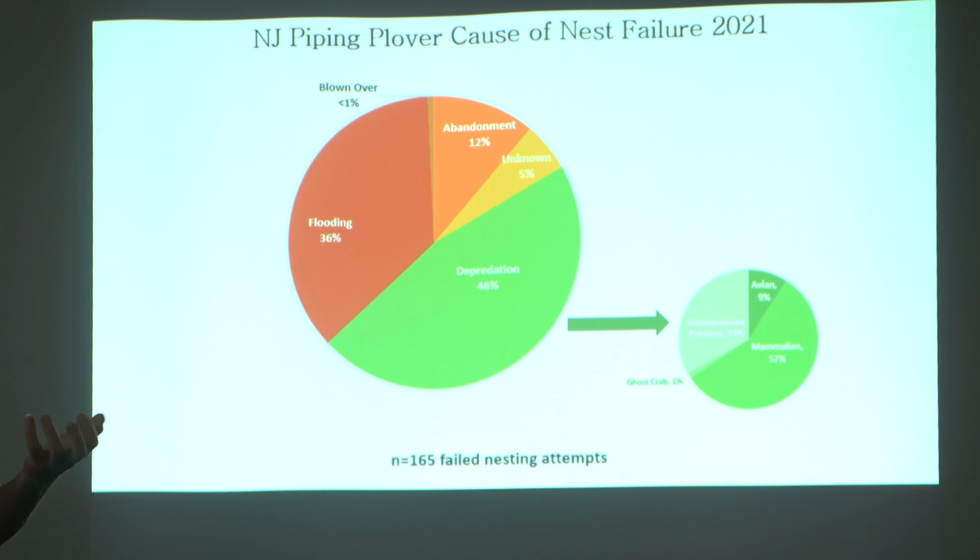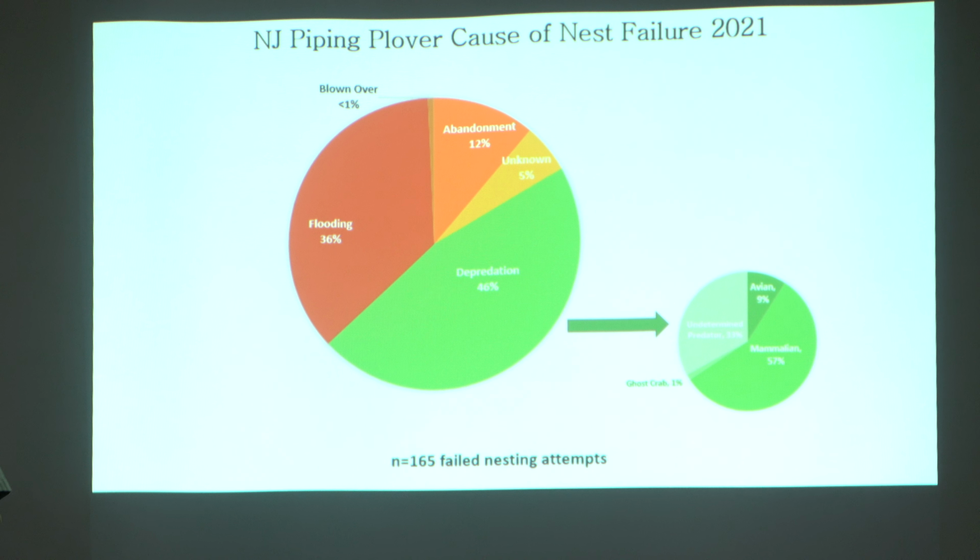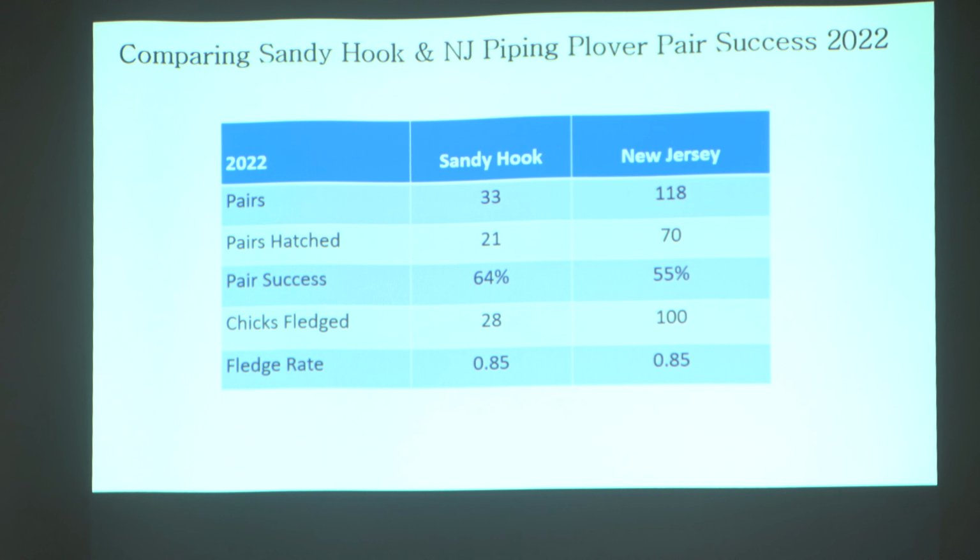Abandonment often occurs because one of the adults has been predated. The adults take turns, both incubating and for the initial rearing. Sometimes the female will leave earlier and the male is left rearing the brood. But if one of the adults is predated, is lost during the incubation, then the other adult will abandon that nest because they know they can't be successful on their own.